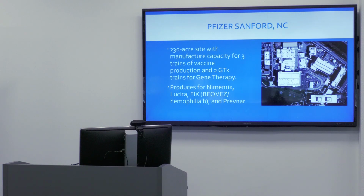Now in train 3, they produce Imunorix, which is their meningitis vaccine, typically sold in foreign markets like Europe and South America. Now they also have in gene therapy producing their fix for hemophilia B. And they had a second product they were preparing to produce called D&D. Unfortunately, while we were at the site, we got to experience the inevitable industry outcome, which was a failure in stage 3 clinical trials.